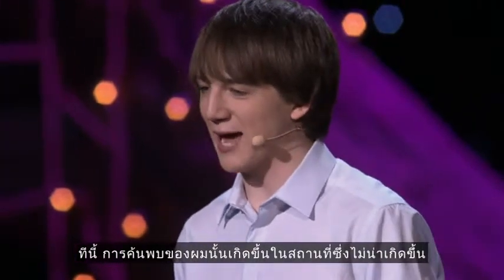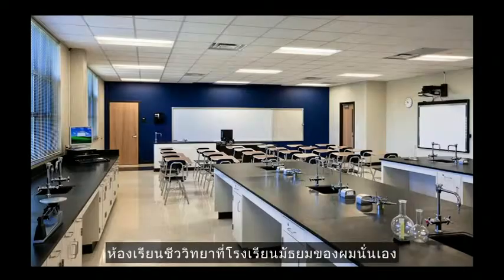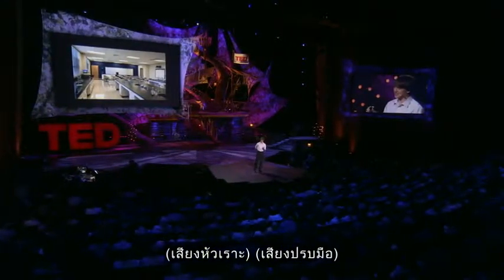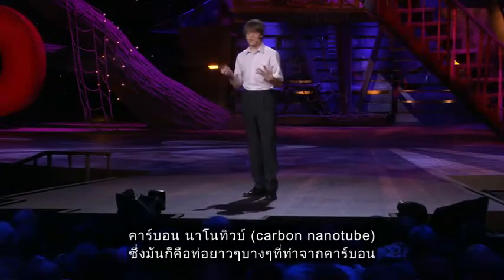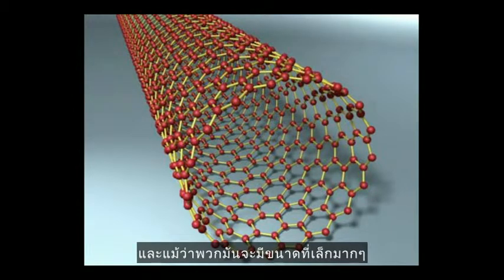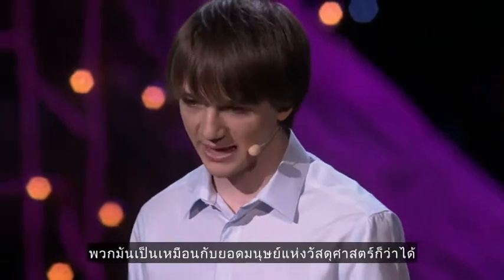Now, my breakthrough came in a very unlikely place, possibly the most unlikely place for innovation. My high school biology class, the absolute stifler of innovation. And I had snuck in this article on these things called carbon nanotubes. And that's just a long, thin pipe of carbon that's an atom thick and 1/50,000th the diameter of your hair. And despite their extremely small sizes, they have these incredible properties. They're kind of like the superheroes of material science.